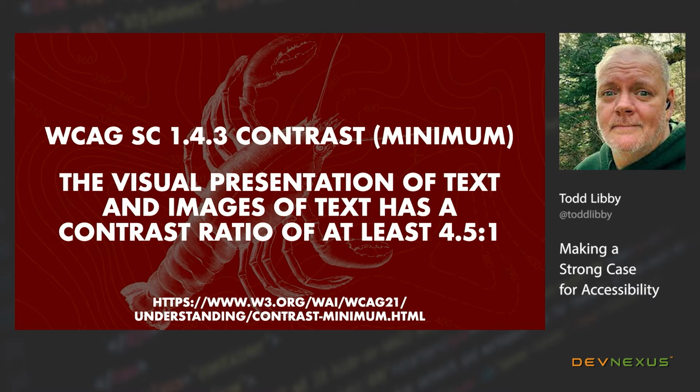So 1.4.3, the WCAG success criterion, contrast minimum says, you see right there, the visual presentation of text and images of text has a contrast ratio of at least 4.5 to 1. Now, I have people at my job, designers especially, ask: can we just do 4.5 to 1? No. Go for better than that. We can do better than that.